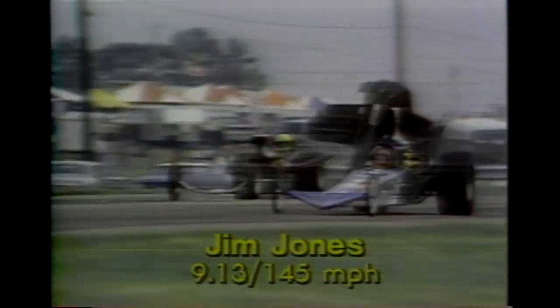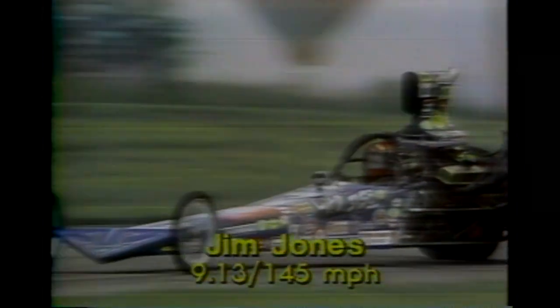And a red light start for Jim Head, a tough break for the Sunbury, Ohio-based driver, as his head start paid off at the finish line, but he had lost the race at the starting line. At 145 miles per hour. We'll take a look again, and you can see Jim Head leaving the starting line first and getting the red light. A good leave for Jim Jones, a red light for Head.